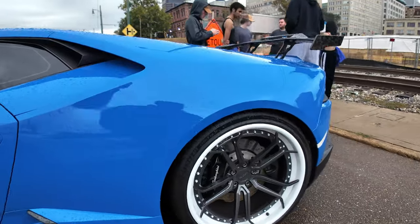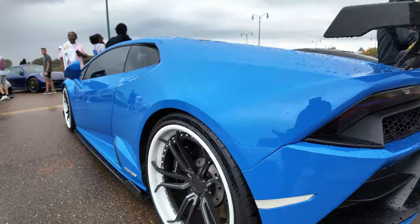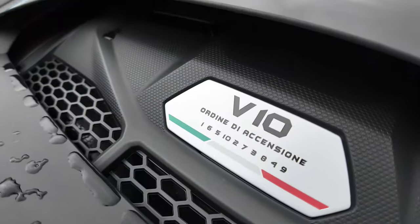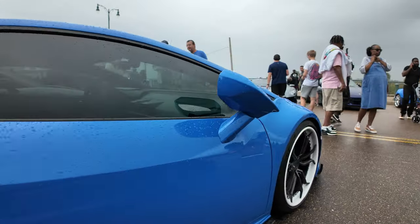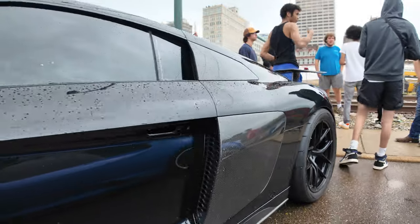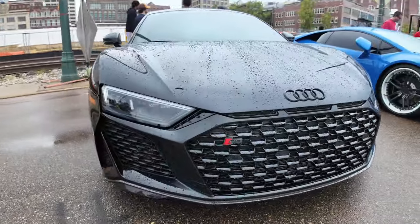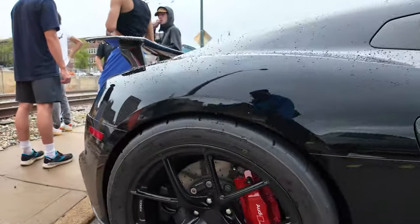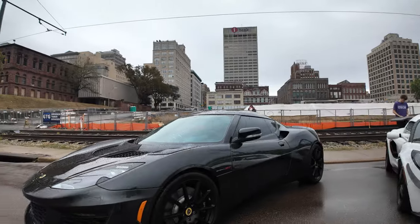Woo, man, this thing here is sweet. Huracan. The Huracan. V10. Excuse me, sir. It's nice. Finna start back raining. Got this R8. Man, it's already clean, blacked out, on a tie. Get ready to roll. Got the Lotus.